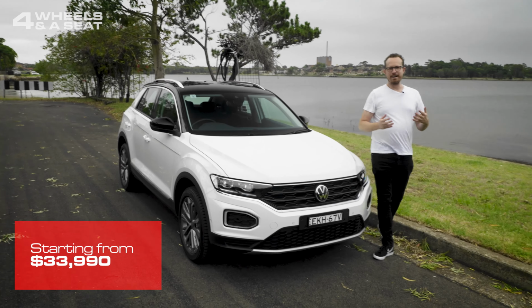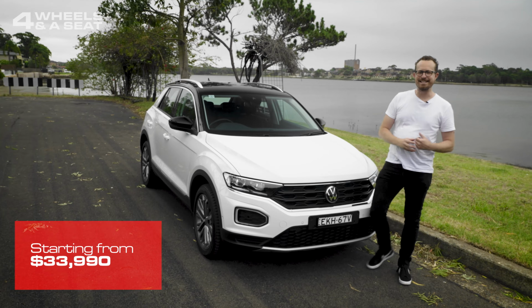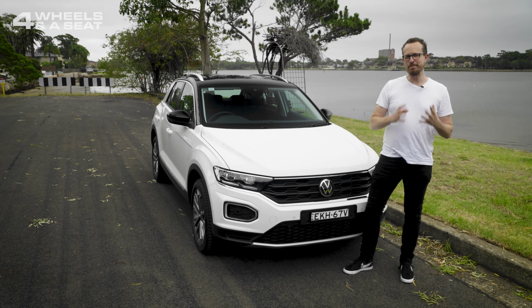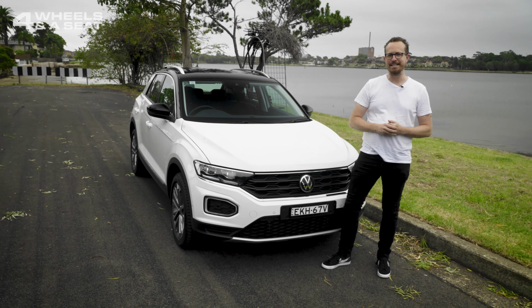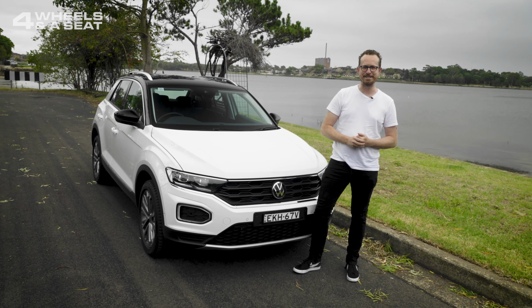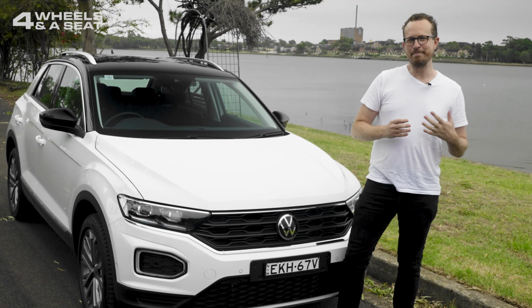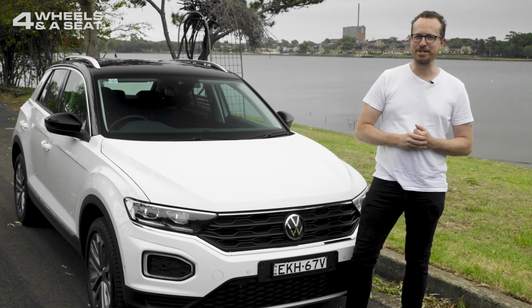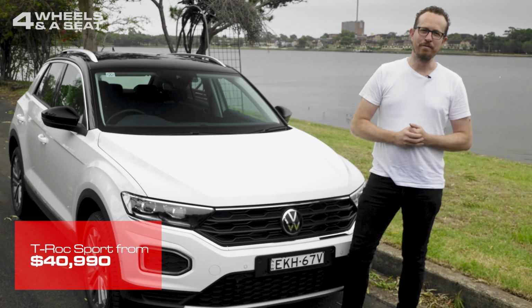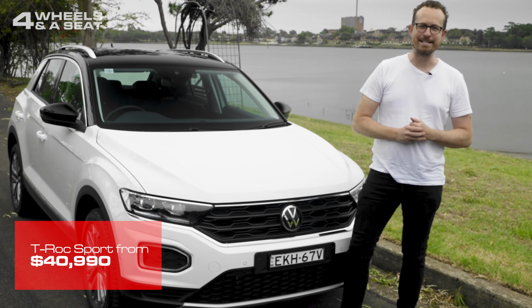Starting at $33,990, the Volkswagen T-Roc 110 TSI is fantastic value for money, but it just feels a little bit too bare bones to be appealing to anybody except an accountant. I'm just not really sure who this car is being marketed to. Personally, I'd be ponying up a little bit of extra cash and having a serious look at the slightly more luxe and bigger engined Volkswagen T-Roc 140 TSI.